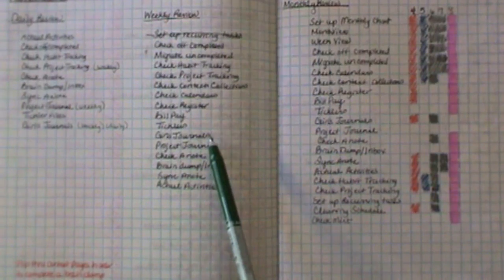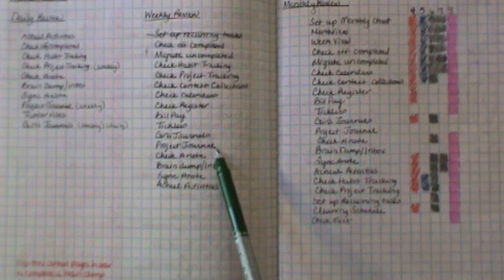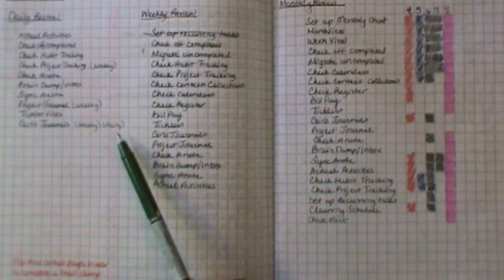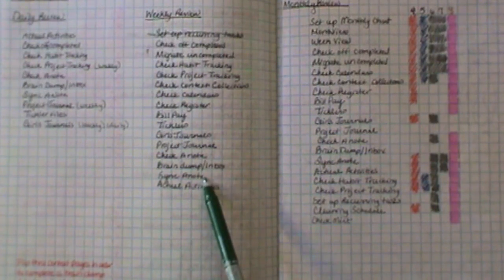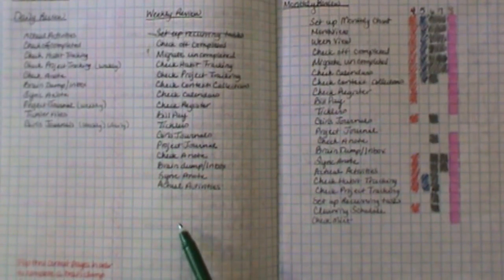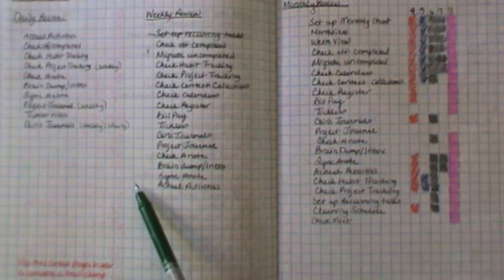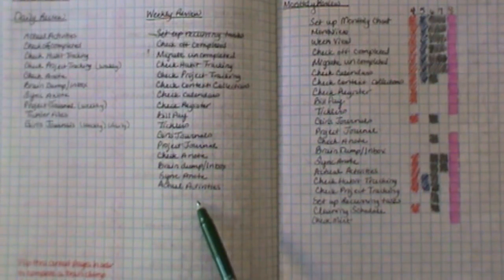And then checking the girls' journals again, that's another fail-safe. Project journal, this is probably in the right place where it should be. Checking a note, again, something that I should be doing every day, but in case I haven't, it's in the weekly review. And then brain dump, syncing a note, and actual activities. Again, all of these things are basically fail-safes. If I haven't been having a good week, then during the weekly review I can kind of make up for not checking things off every day if I'm able to actually do the weekly review.